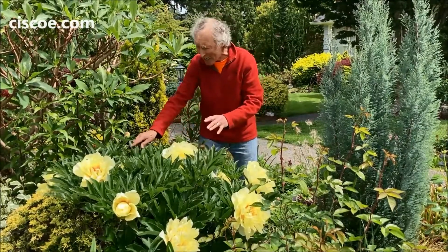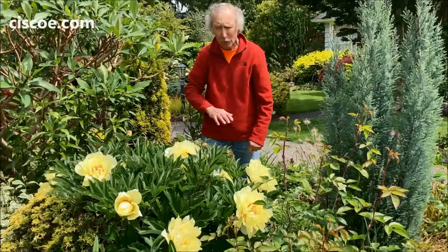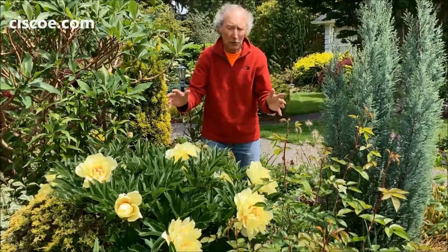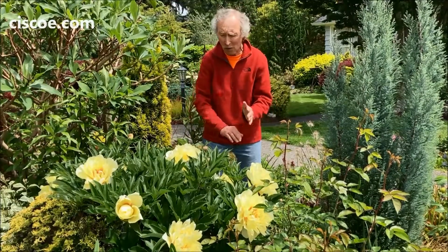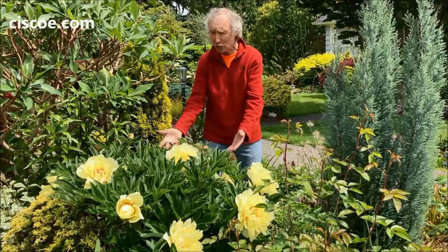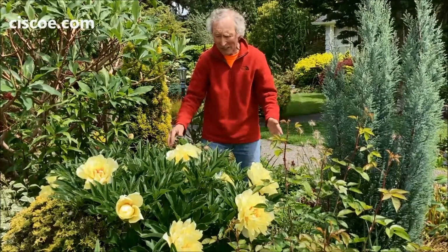And if you deadhead them, new buds keep coming up, so you can keep them blooming for a pretty long time. You treat these like an herbaceous peony when they die back in the fall, so you cut them practically to the ground, and then they'll grow back and just put on a beautiful show in spring.